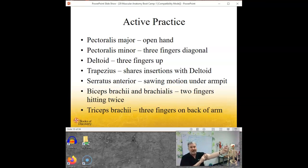Biceps brachii and brachialis. So we're doing it because biceps is two heads, but also there's another muscle underneath here, the brachialis. So biceps brachii and brachialis. Just a good way to remember two muscles, but also two heads, right? In a way, three heads, if you want to. But anyway, biceps brachii is a two-headed muscle, but there's also two muscles here. Brachialis underneath, okay?